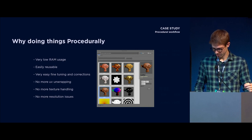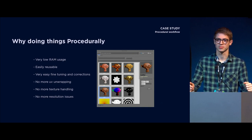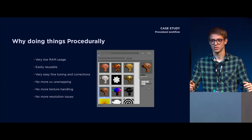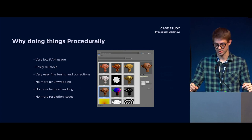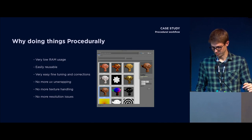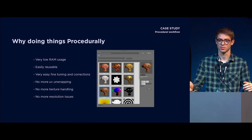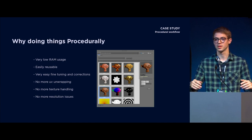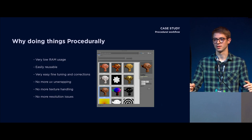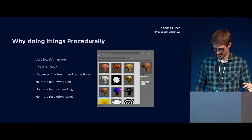We also can avoid UV unwrapping most of the time while doing procedural shading. I will tell you a bit more about that in a few slides. And we are also happy to avoid, in most cases, texture handling. It's always a joy to have everything within the Blender file and within the shader. It makes things easier to manage.